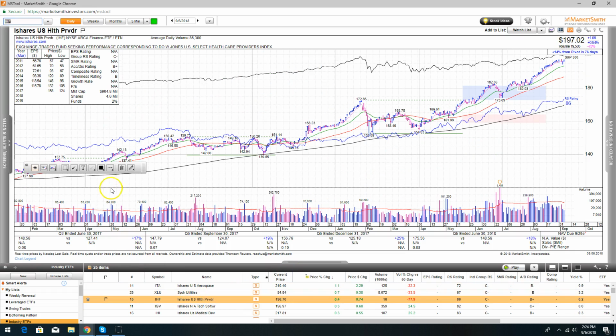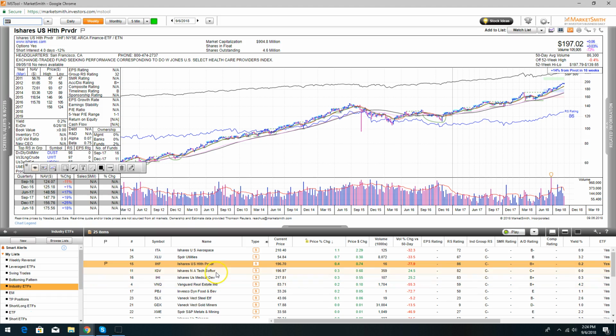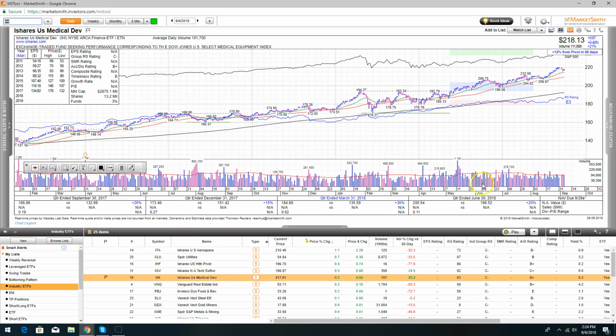Healthcare providers has no concerns. Look at that daily chart. It's hard to argue. This chart has just had no problems whatsoever. It's what I call the steady Freddy, where it'll just ride that 10-week all the way up. So, very bullish activity. And then you have medical devices, which I think are important.